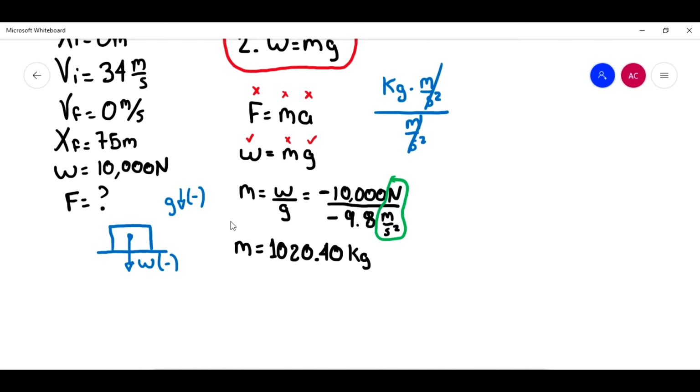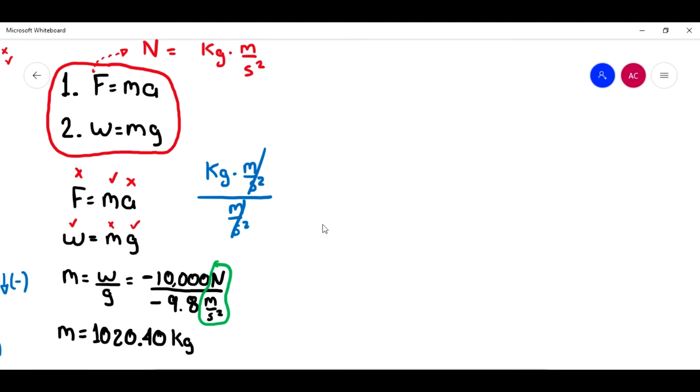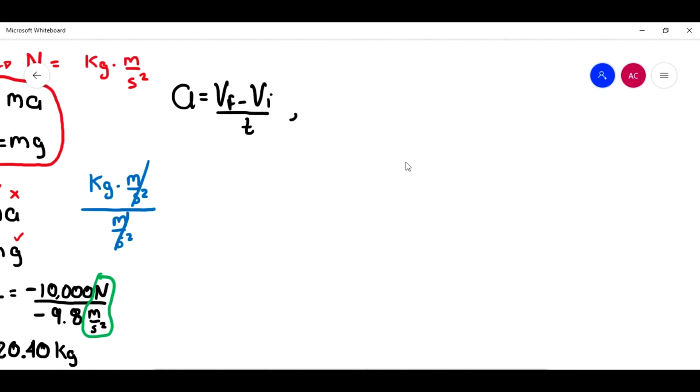So if I return to the equation that I got here, I still don't have force. I have mass now, but I don't have the acceleration. So that means I cannot use that equation. But what I'm going to do, I'm going to write the two equations that I got. Do you remember? Acceleration equals final velocity minus initial velocity over time. And the other one is final position equals initial position plus the initial velocity that multiplies time plus the acceleration times time square over 2.